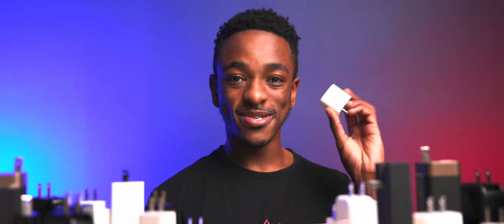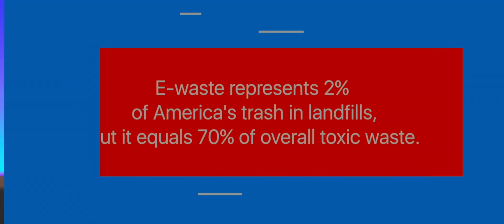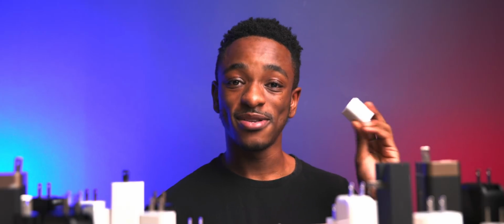Apple's decided to exclude the charging brick from all of the iPhone 12 models this year, and their explanation is that they want to contribute to the fight against e-waste in the US, which, by the way, is a real issue. E-waste only represents about 2% of trash in American landfills, but represents about 70% of toxic waste, which is bad. And I think Apple's going to make a huge impact by doing this in the long term.